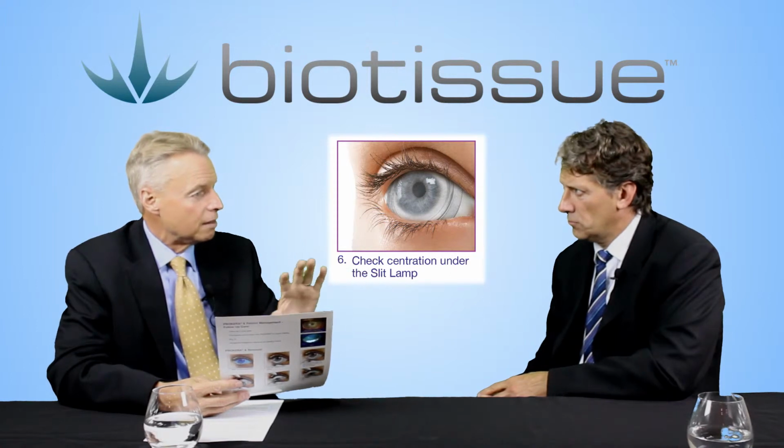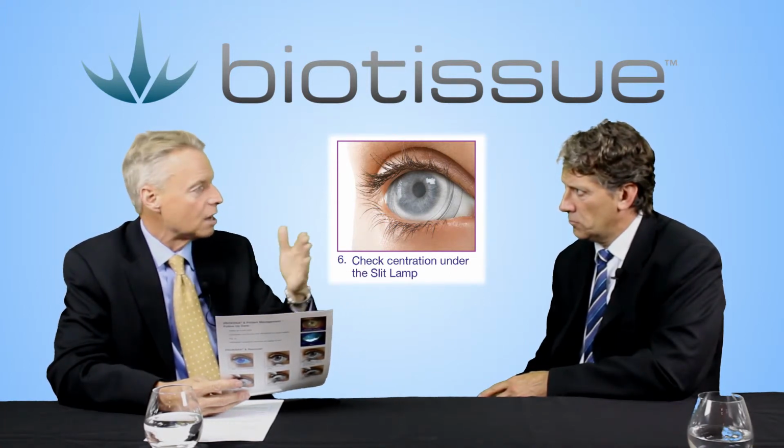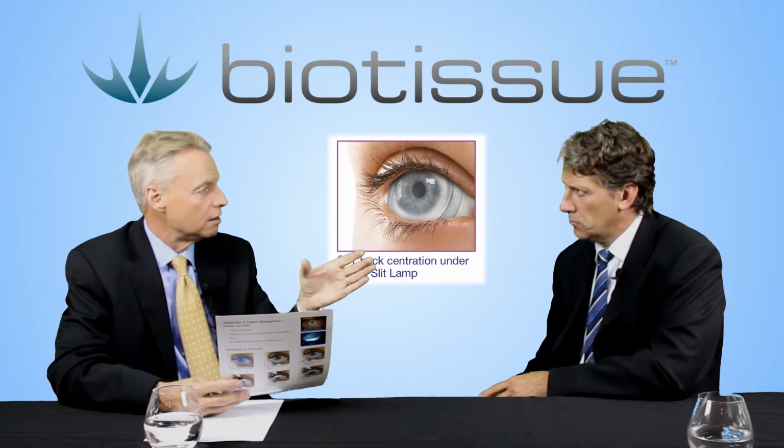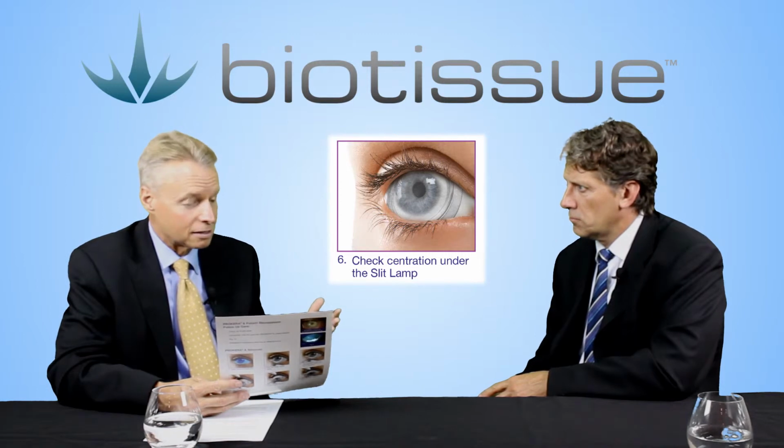You'll see the amniotic tissue stretched over the cornea and the edges at 3 and 9 of the device. But largely you won't see the device itself because it's up underneath the eyelids. And it's as simple as that.